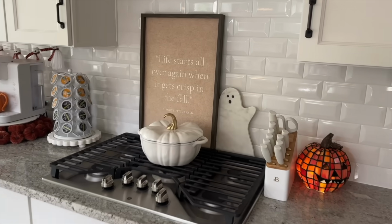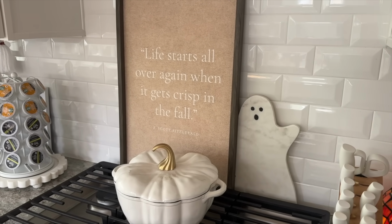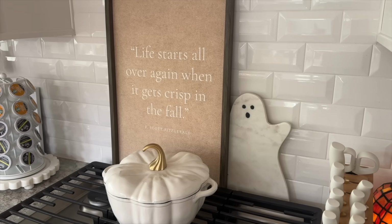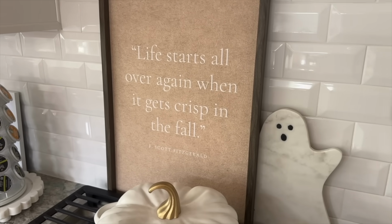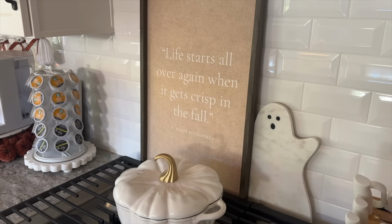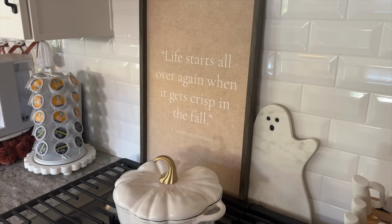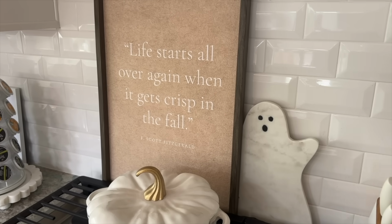Okay, now this setup is very similar to what I had last year, but if you love something, you should just stick with it, year after year. And I really enjoy looking at this sign. This sign is from Hobby Lobby. I got it last year, and this quote is from The Great Gatsby. The quote is, "Life starts all over again when it gets crisp in the fall." I love the neutral coloring of the sign, and I think it looks really great in the kitchen.